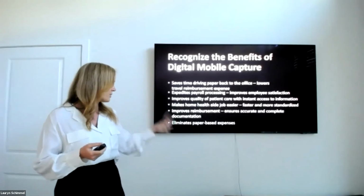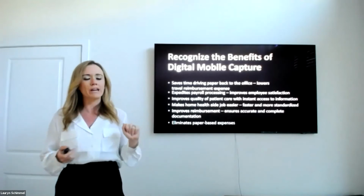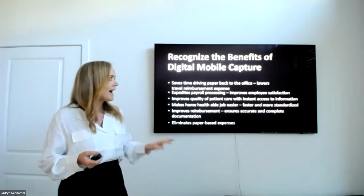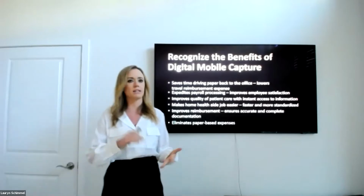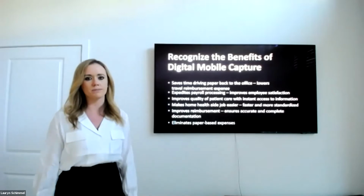But then, of course, we can help you ensure accurate and complete documentation, which improves your reimbursement. We make sure that everything is there, it's well documented, well stated, and accurate. And, of course, the elephant in the room, we eliminate paper-based expenses. All that shipping, printing, faxing, buying carbon copy forms, all of that is eliminated with the DoForms application.